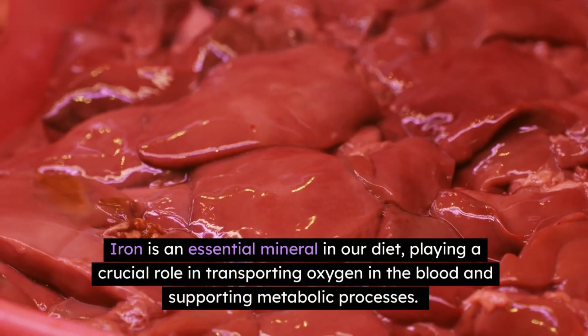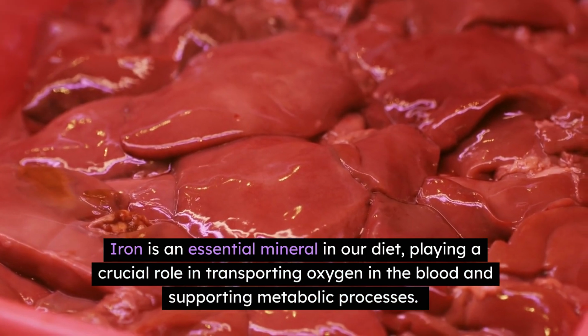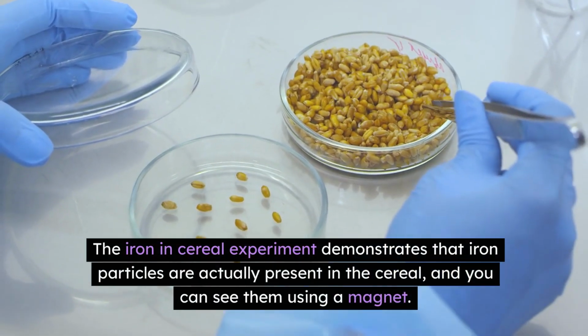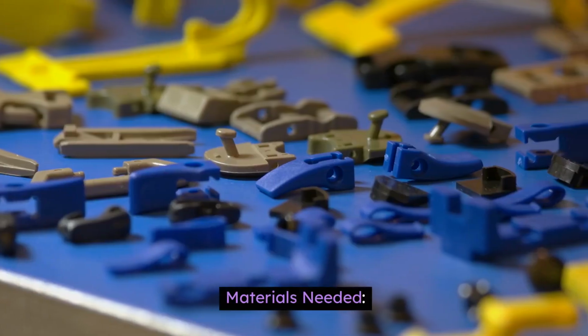9. Iron in cereal. Iron is an essential mineral in our diet, playing a crucial role in transporting oxygen in the blood and supporting metabolic processes. Many breakfast cereals are fortified with iron to help boost health. The iron in cereal experiment demonstrates that iron particles are actually present in the cereal, and you can see them using a magnet. Materials needed.